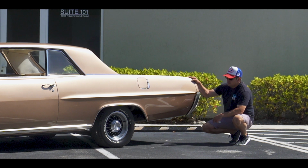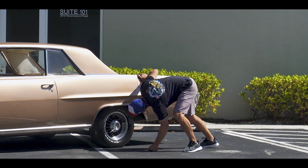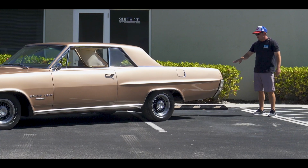Tires have about 95% tread on them. Let me check the date codes real quick for you. 2012, so they're a little bit older, but they look great. They're still soft. Rear bumper has a little bit of oxidation. We'll go over that later.